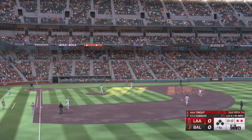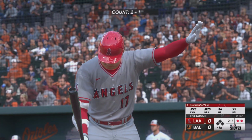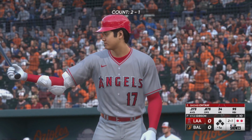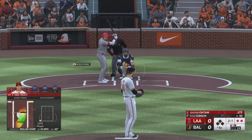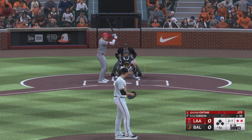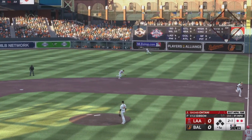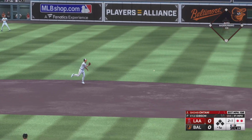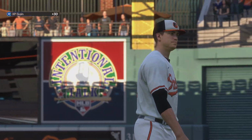Batting third, the designated hitter, Shohei Ohtani. Shohei Ohtani up to the dish. Great speed and great power. A great athlete, quite simply. The pitch. Smoked on the ground a second. Frazier on to first in time, and they get Ohtani for the out.